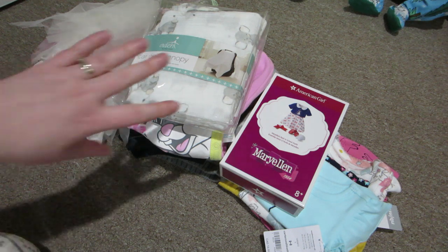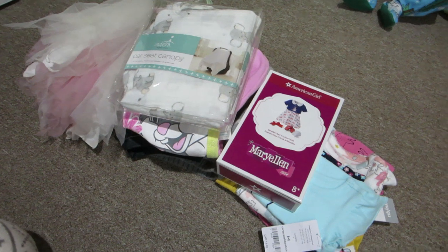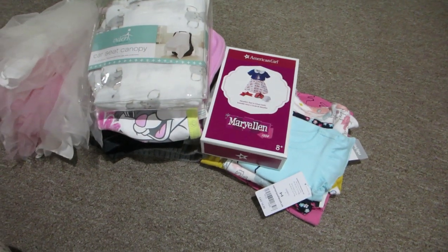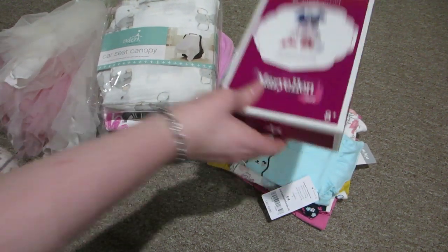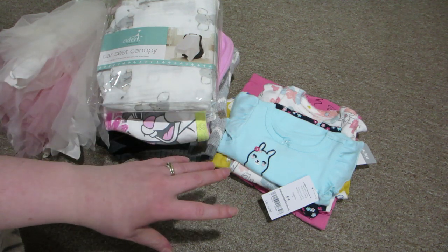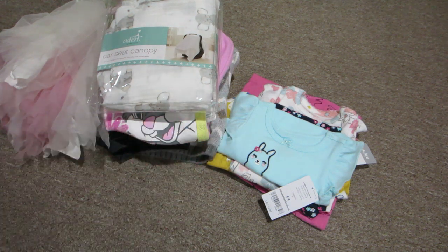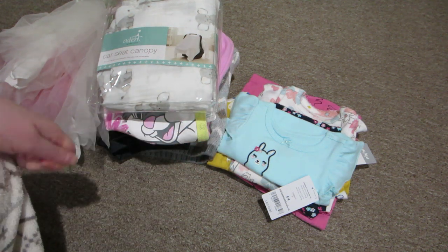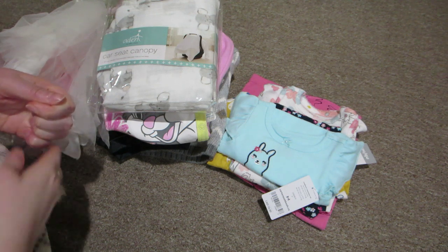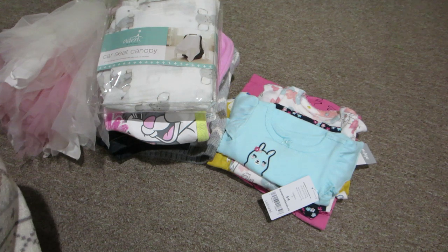So before I dive into this half, we're going to look at this half first. So I'm just going to turn the camera a little bit. Carter's was having a 50% off sale, which is so rare. That is so rare for it to happen. So I couldn't resist getting a couple of things in celebration of me finding a new job.